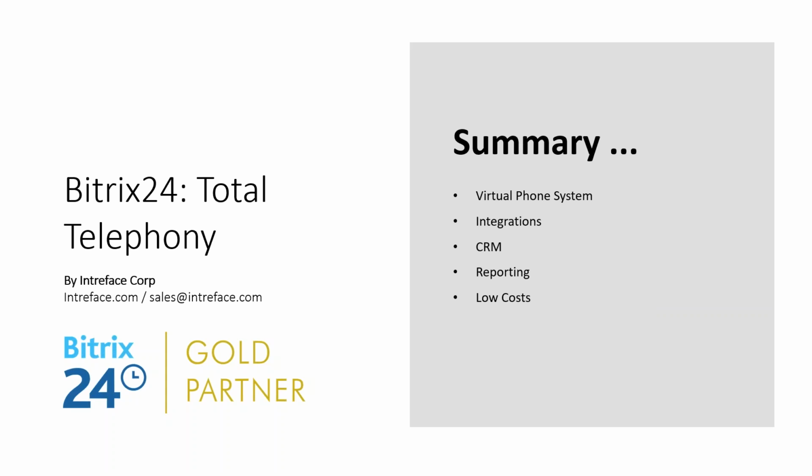So in summary, you have built into Bitrix a full phone system which works out of the box once you've added your credit and rented your number. So use it as a phone system, answer phones using a headset on a desktop or a laptop. In addition, if you want to integrate with your external physical or virtual phone system, then that can be done as well. There is full integration with the CRM, so there's integration in incoming calls, and you can use click to call and call recording inside the CRM.